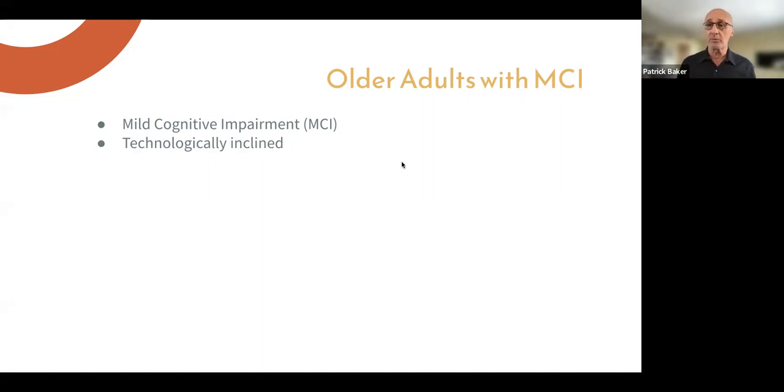Oftentimes, people are technologically inclined, and folks who do have that propensity might start running into some issues when their memory or cognitive issues start presenting themselves. And we'll talk a little bit more about that. That could look like things like forgetting passwords or forgetting simple routine things that they've always done before, like say checking email or signing in to certain brokerage or bank accounts.